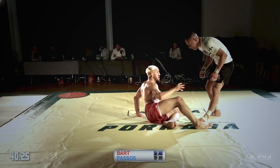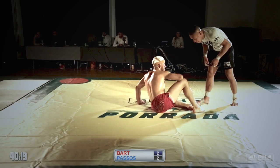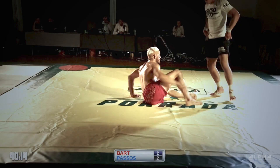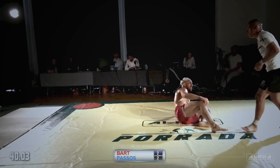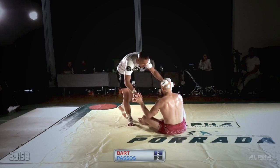Otherwise, this is pretty much Francesco's game. He can stay here all day, recover and look for sweeps. So Bernardo has to turn this more into a wrestling match. Francesco, on the other hand, perhaps could look to wrestle up, maybe trap a leg of Bernardo and try to come on top and score some points that way.